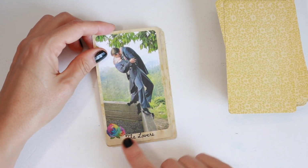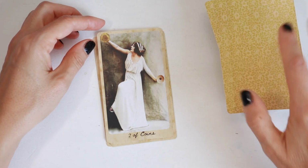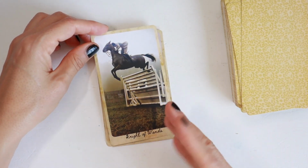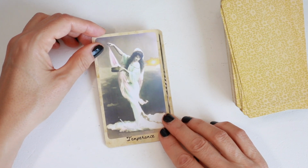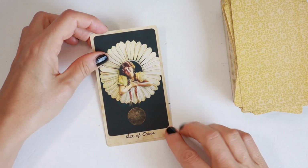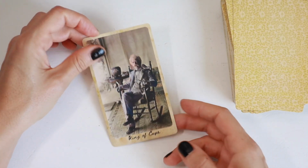So here's the Lovers with the roses that have this rainbow color. 2 of Coins, with the Lemniscate cat. She's just trying in this position. Knight of Wands, pretty cool. Temperance. The Hierophant, he's got books here. So there's Ace of Coins, again the Flower of a Woman, and the King of Cups.